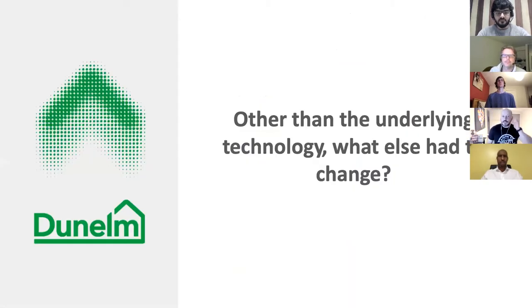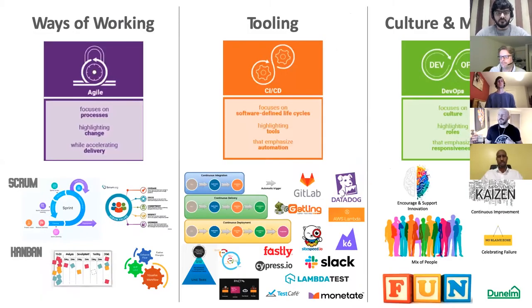So other than the underlying tech, what else had to change? I mentioned that ways of working was a key thing, but our tooling also had to change, and the biggest thing was our culture and mindset that had to change. So from a ways of working perspective, we had to get better at Scrum and Kanban, for example.